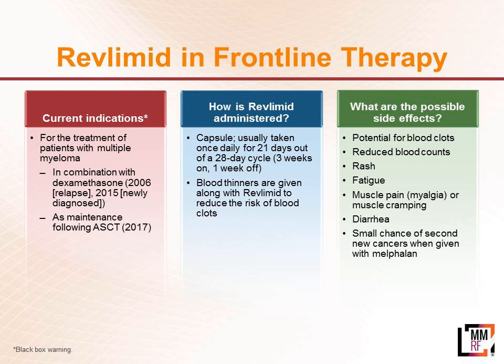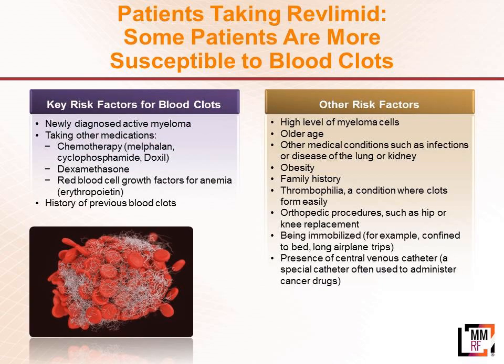But this is one class, so you will probably get one of those drugs, Revlimid or pomalidomide or thalidomide. Now, what is the side effect of Revlimid? Because that's important for you. It can cause rashes, it can cause diarrhea, it can drop your blood count, so these are very important, but it can also cause blood clots in about 15 to 20% of the patients. And I think that's very important to remember because you do not want to develop a blood clot, so you have to be careful. What am I at risk for?